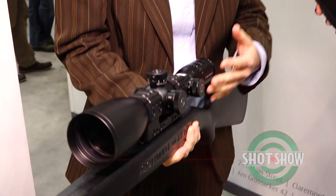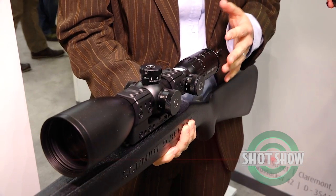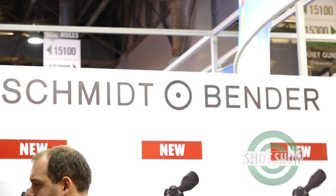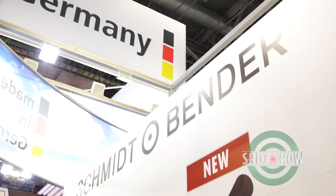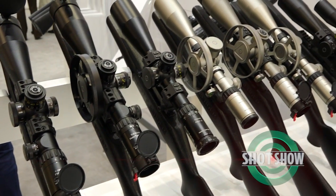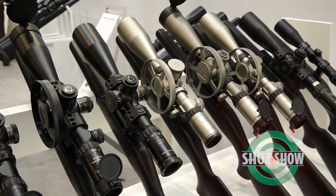hunting. So we have a parallax setting on this scope, you can see here. We have illuminated reticle first or second focal plane. We have magnifications going from 4-16 or from 3-12. And we have, of course, bullet drop compensation turrets available for going on certain ballistics or on certain fixed distances, engravings. So basically everything that needs to be available for a hunter is available with this scope now.